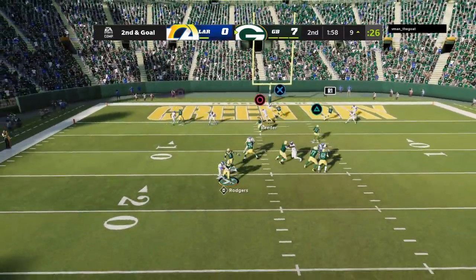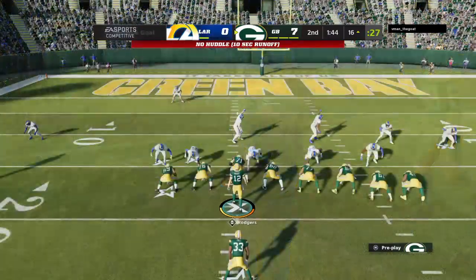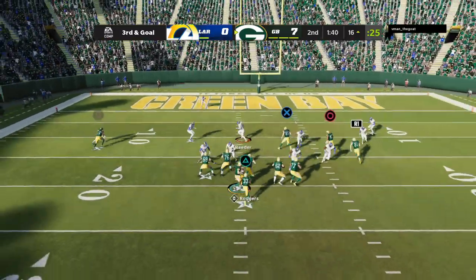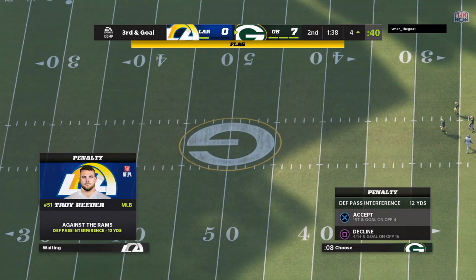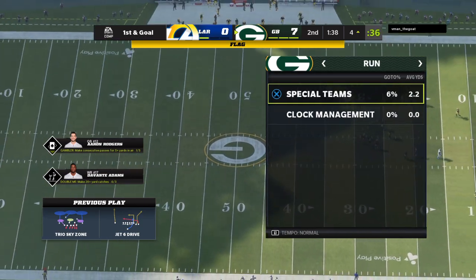2nd down and goal. Rodgers, blitz coming, and down he goes. Back at the 16 now after the sack. Here's 3rd and goal. And a flag comes in as that one falls incomplete. Well, let's see who this is on. So instead of 4th down, 1st down.